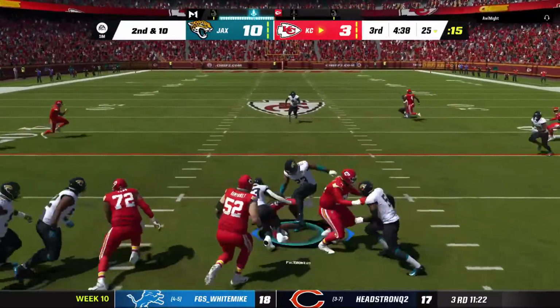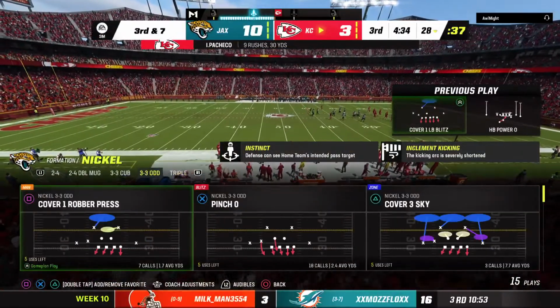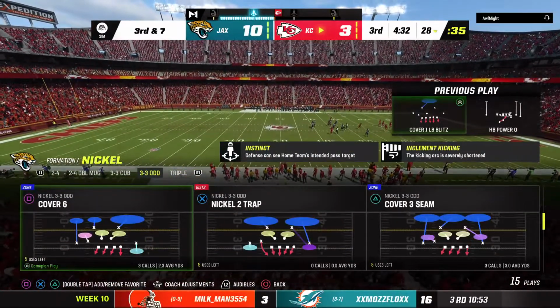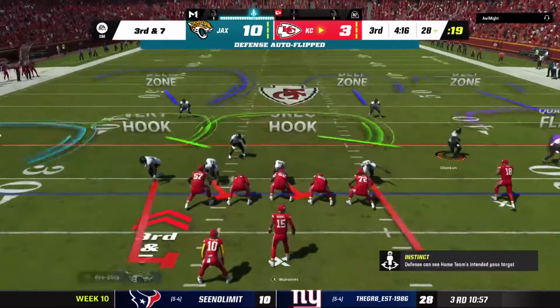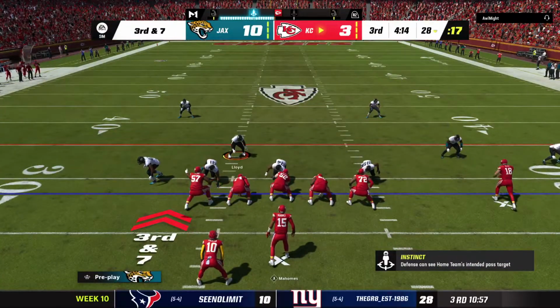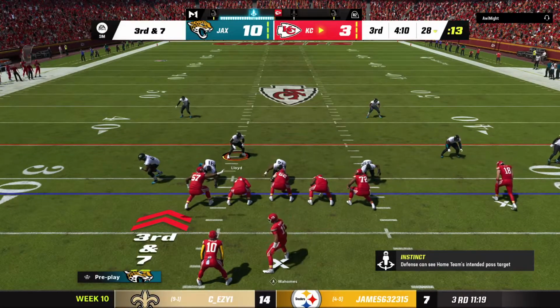So after the run for no gain, here's 2nd and 10. And here's a handoff out of the gun. And he'll be upended at the 28-yard line. Just a 3-yard gain there. Not the start to the drive they were looking for. That run doesn't do much at all. No, not at all. And it leaves them with 3rd and long. And you know, this is the time of game where these drives really, really start to matter. They've got to make some moves.